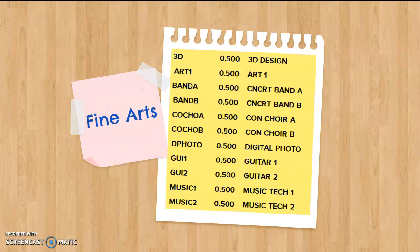In the Fine Arts Department, there are several offerings. If your student is involved with the band, they will sign up for that third and fourth listing there, the concert band.